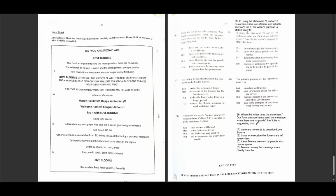So it's suggesting by saying that there are no words to describe love blooms. Those who receive the flowers are left speechless. These flowers are sent by people who cannot speak, or flowers convey the message more clearly than the spoken word, right? So our answer here would be option D. The flowers, what our floral arrangements send the message when there are no words. So by these flowers, you'll get the message, right? But there are no words. So you have the flowers convey the message more clearly than the spoken word.